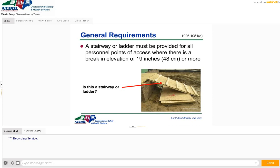Now, that slide doesn't have all the text from the OSHA standard in it. I've got it here in my notes. A stairway or ladder should be provided where there's a break in elevation of 19 inches or more and no ramp, runway, or sloped embankment or personnel hoist is provided. So there is a ramp. Now the thing we don't know about this ramp is how secure it is. Is that ramp secure? Will it slide out? From this photo, I really can't tell. So that's not necessarily an automatic citation.